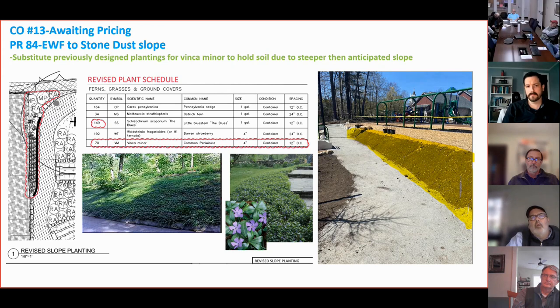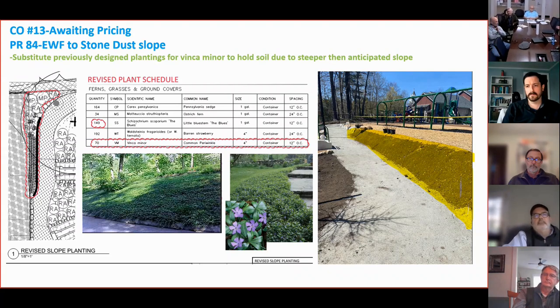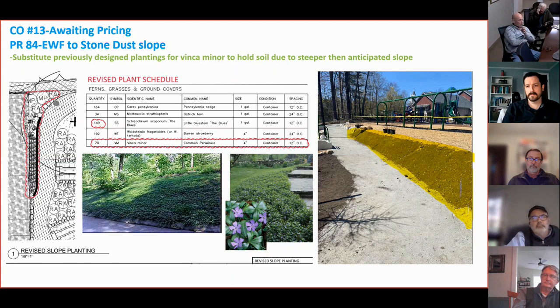Well, the problem is we don't have the stone. The stone path has to be a certain width to be ADA compliant. Right, the stone would be tucked into that. This would not be ADA. This would be the kids taking the shortcut.